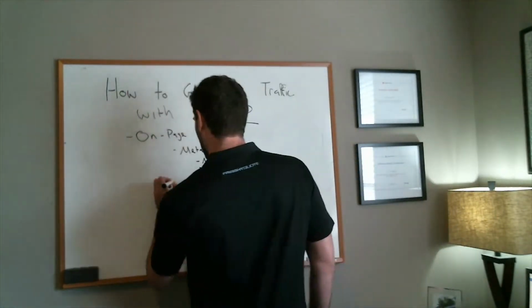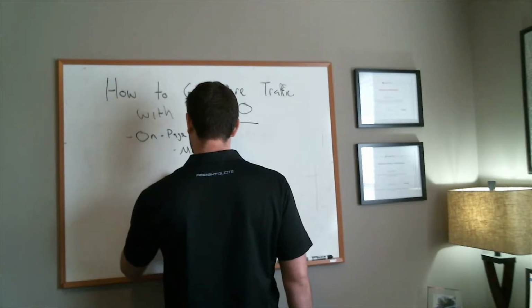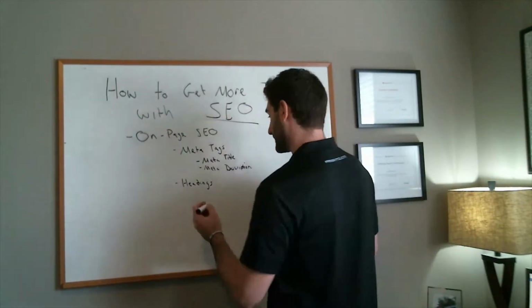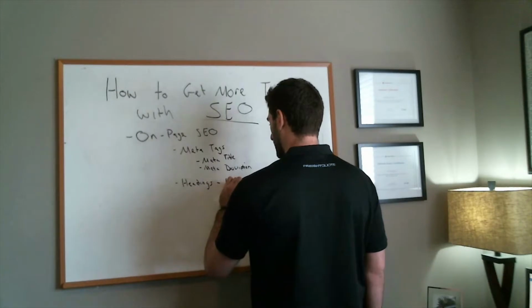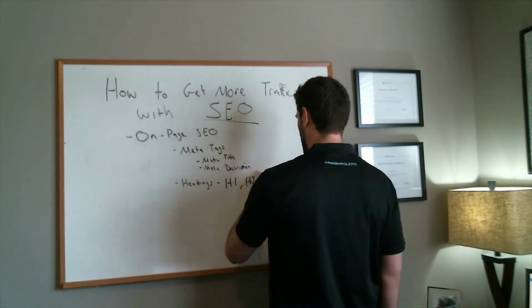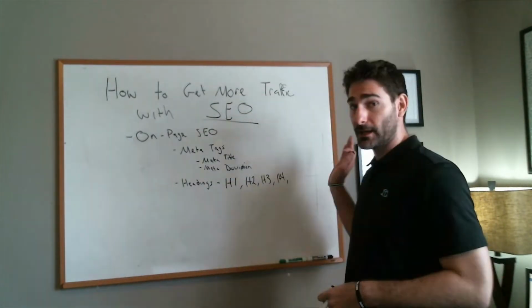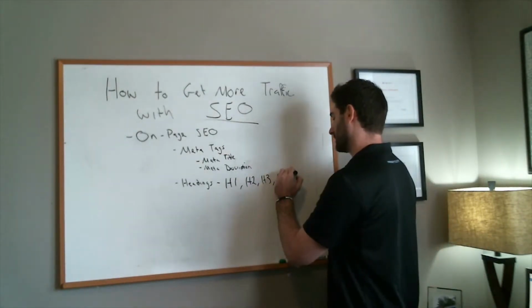Now the next part is your headings. So the heading tags are HTML tags. I'm sure you've seen them before. There's H1, H2, H3, H4, and this goes all the way on. I mean, really, you can go as many as you want to go, but you shouldn't need to go past, I would say, H5 or H6.